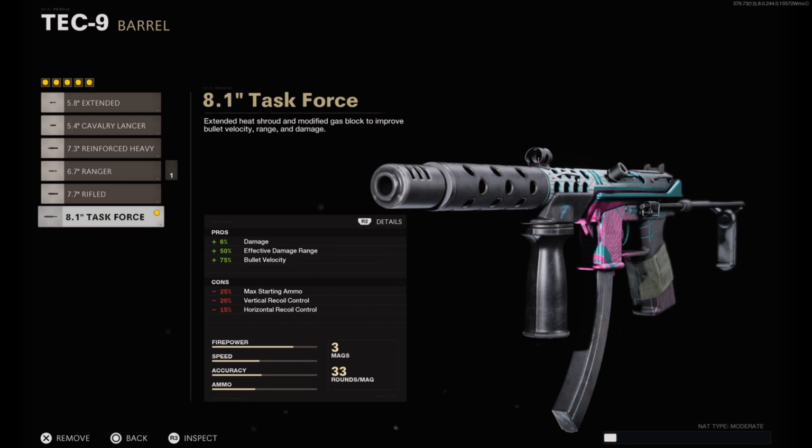And then again, we do lose the same amount of vertical and horizontal recoil control, a negative 20% and a negative 15%, where we also lost a negative 5% from the full auto repeater. So those go to a negative 20% and a negative 20%. We're not really going to cover all of it, but again, we do have something to reduce it.